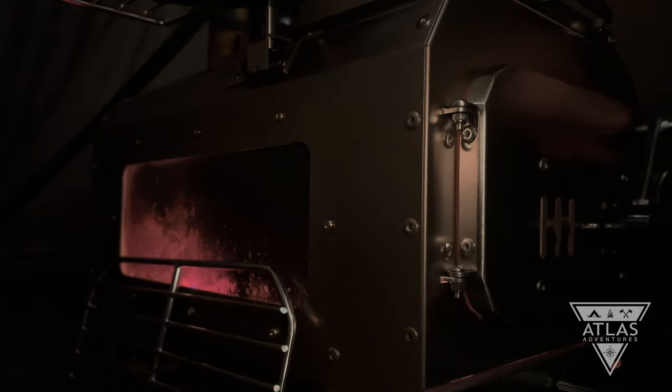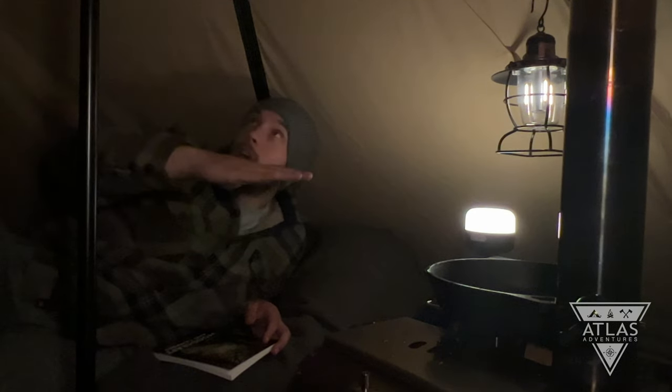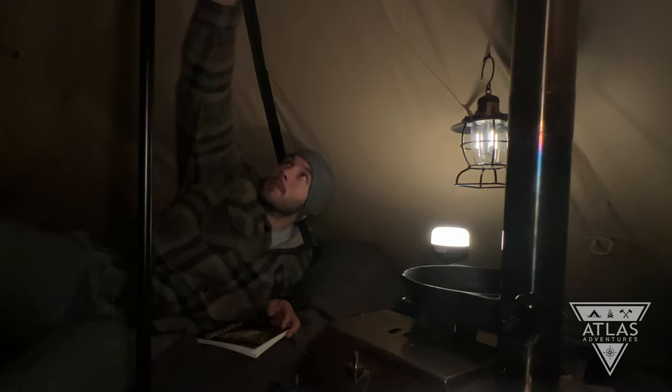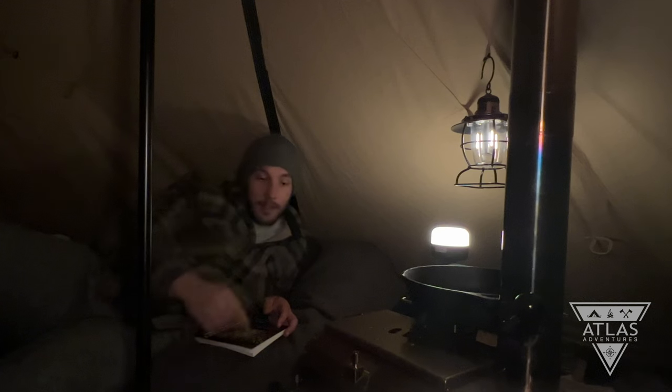This thing is kicking right now. It's probably about 75, 80 degrees in here right now. Well, it depends. It's probably about 75 here. Up here, it's gotta be about 95. It's a lot. This thing's working really hard. It's only about 40 outside though, so it's not too cold, but still, this thing works great.